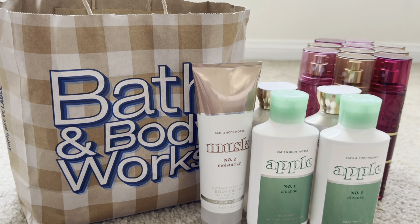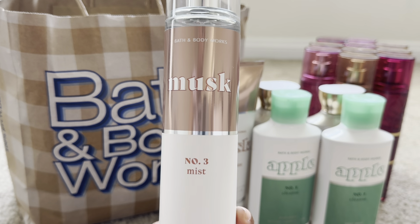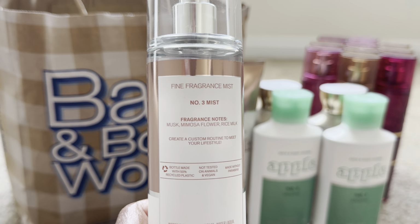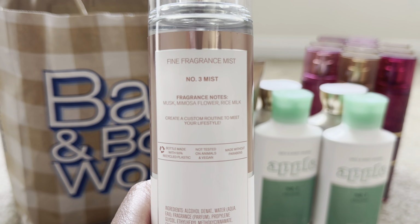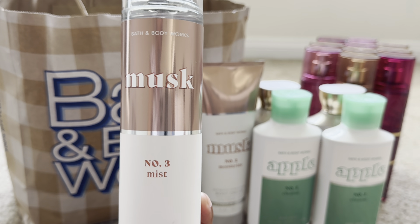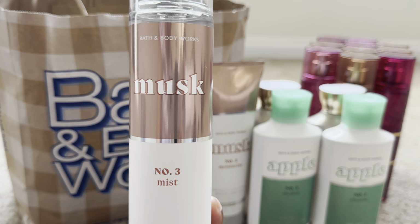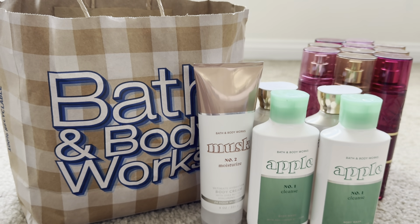So I picked up one cream, and then I also picked up the fine fragrance mist also. So the notes are on here, which lists musk, mimosa flower, and rice milk. And it says create a custom routine to meet your lifestyle. So these are definitely layerable, which I'm super excited about as well, because I can see myself blending this one with my vanilla fragrances or maybe some of my amber fragrances. I'm gonna give this one a sniff as well.